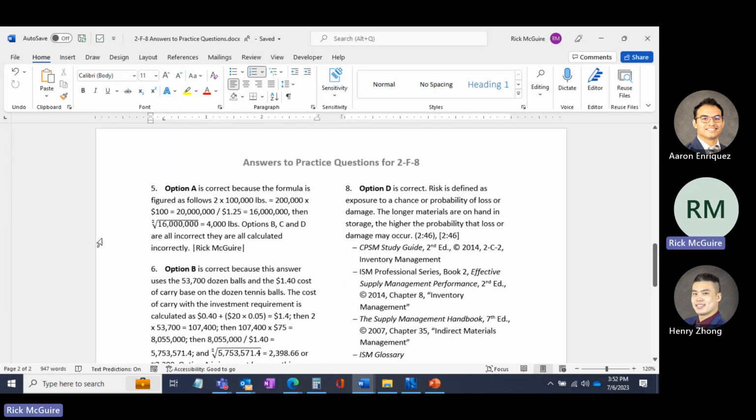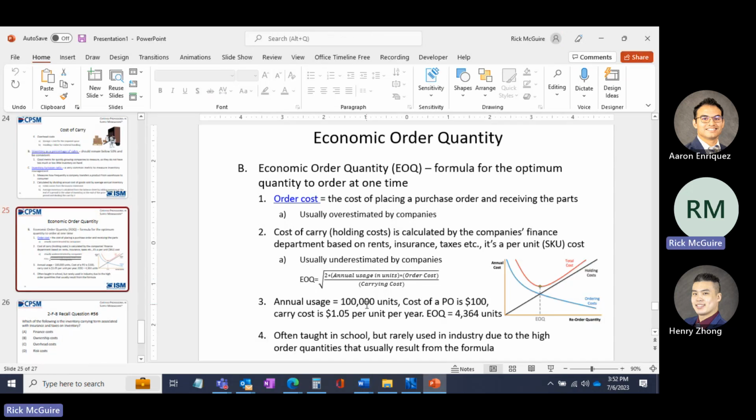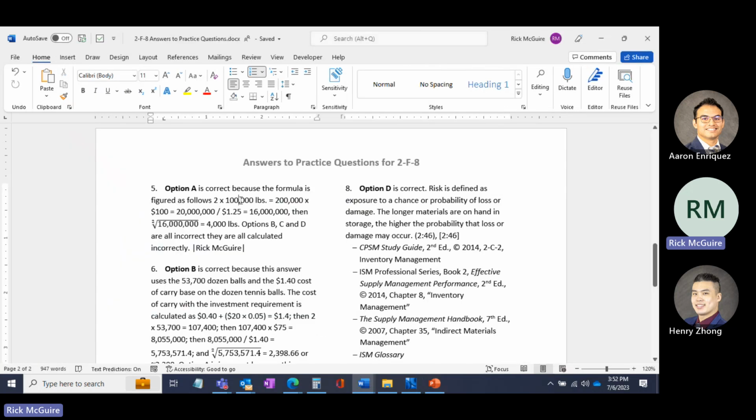And 5. So here's the formula for EOQ: 2 times the annual usage times the order cost divided by the carrying cost, or cost to carry, and take the square root of all that. So 2 times 100,000 pounds, the annual usage, was 200. Then it's $100 for an order. So that gives you 20 million. Divided by 1.25 gives you 16 million. And then you take the square root of 16 million, 4,000.